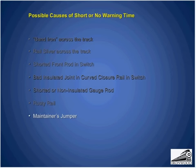But every now and again, a maintainer will leave the crossing and forget to remove the jumper. And when that occurs, the crossing will be unable to detect the next train that approaches that crossing. So if you get eyewitness reports that there was no activation of the warning devices whatsoever on the approach of this train, not even when the train was in the island circuit, then this is what I suspect. Somebody had a jumper on.